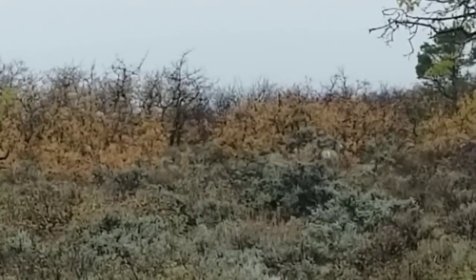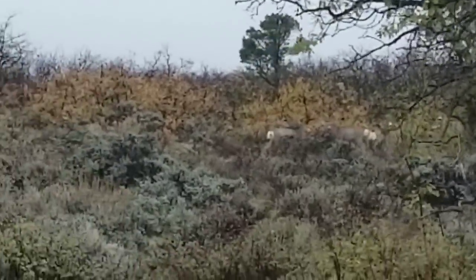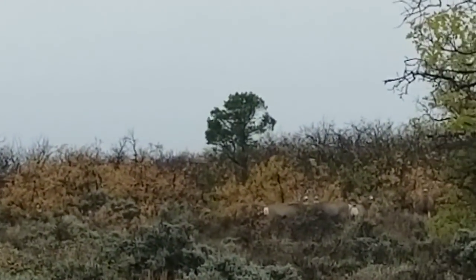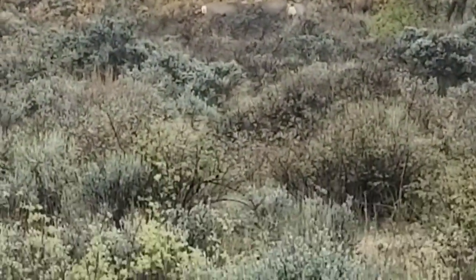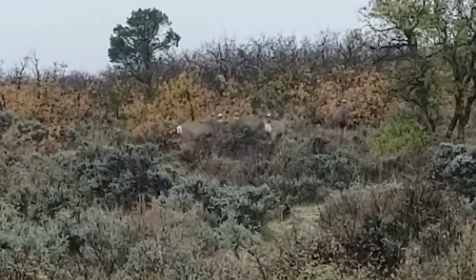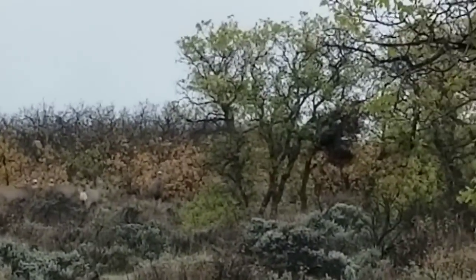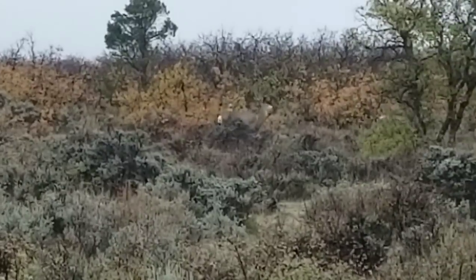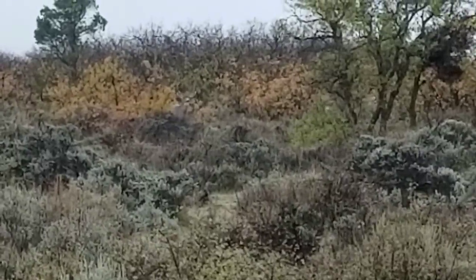Big old palmated. He's a 3x4 with crab claws on all forks, but heavy and palmated almost. And that wide one walking toward us on the right is, there's a bunch of crappy genetics. That's for sure.